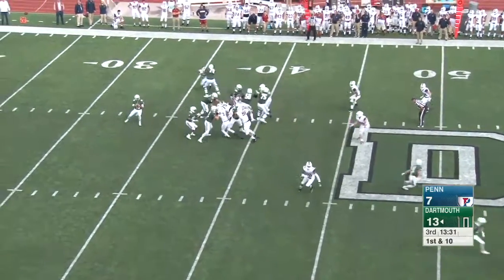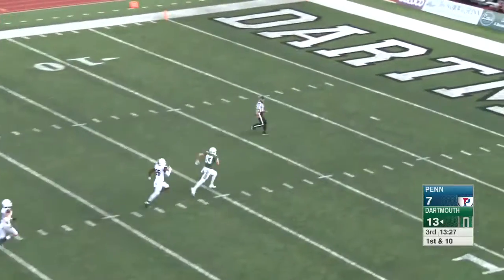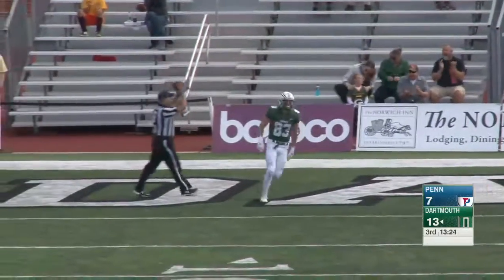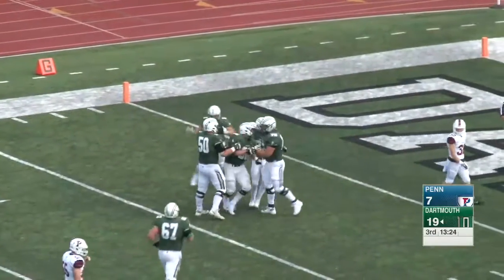So 1st and 10 from the 41, play action. Kyler wants it all. He's got Honeycutt breaking free. Drew Honeycutt, touchdown Dartmouth. What a play. 59 yards and a 19-7 lead for the Big Green.